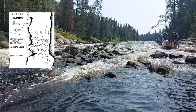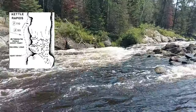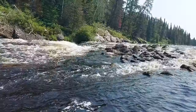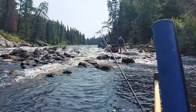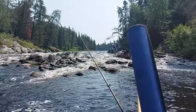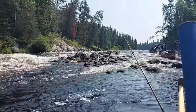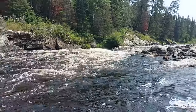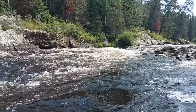That's okay. Kettle Rapids on the Manigotagan, 2024. Lining the boats or walking the boats down river left because of that. Doesn't look too friendly. Doesn't look kid friendly anyways.